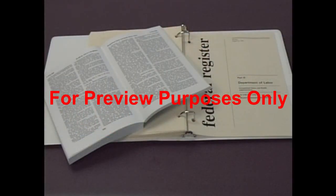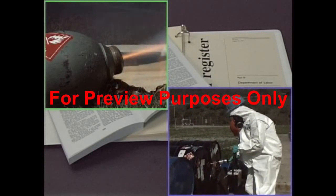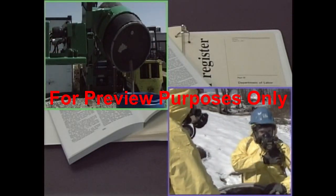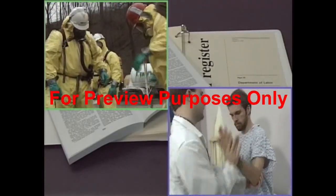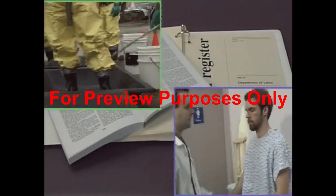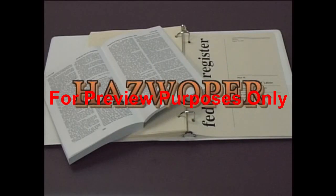The range of topics covered by the regulation was impressive, from accidental release measures to monitoring equipment, exposure controls to respiratory protection, decontamination procedures to medical surveillance. It was the most comprehensive standard of its kind ever written. OSHA named the regulation Hazardous Waste Operations and Emergency Response. Most of us simply call it HAZWOPER.